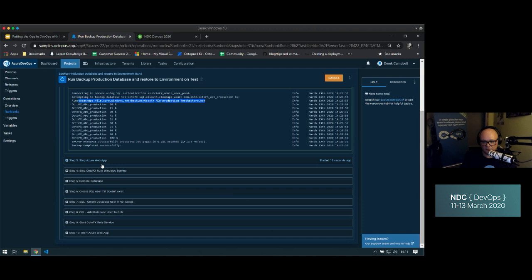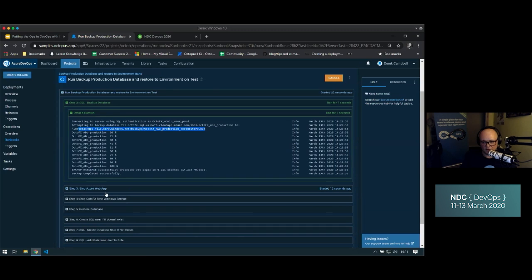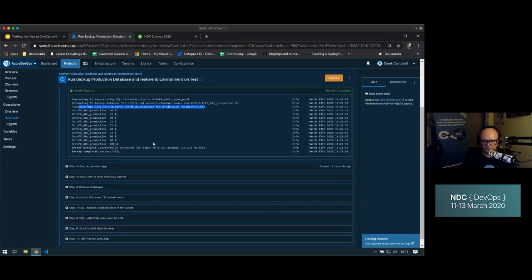And then it's going to stop the Azure web app. It's going to go through the rest of this, and then we should get that database restored. This can take some time. So whilst that's happening, I'm going to jump over and have a look at some other use cases quickly.